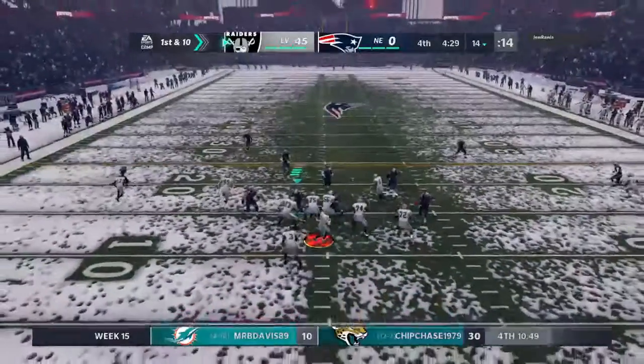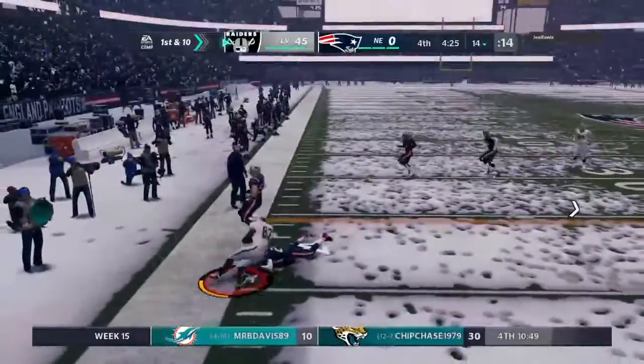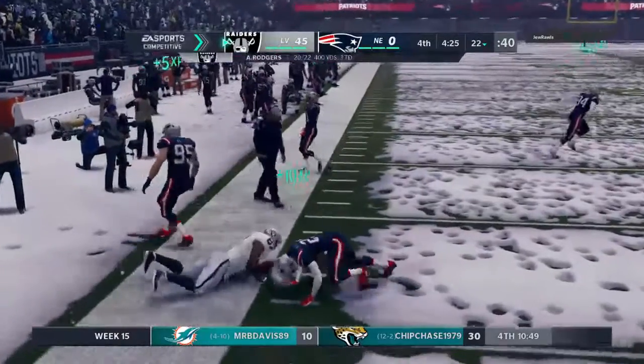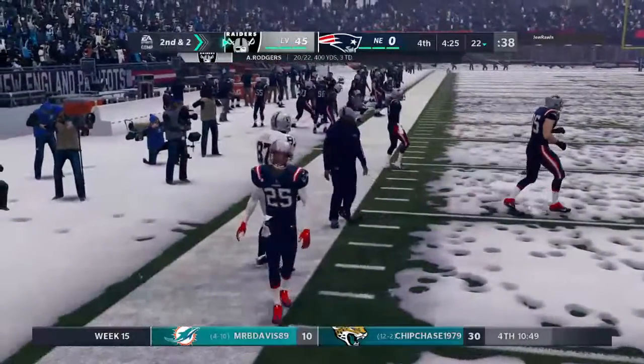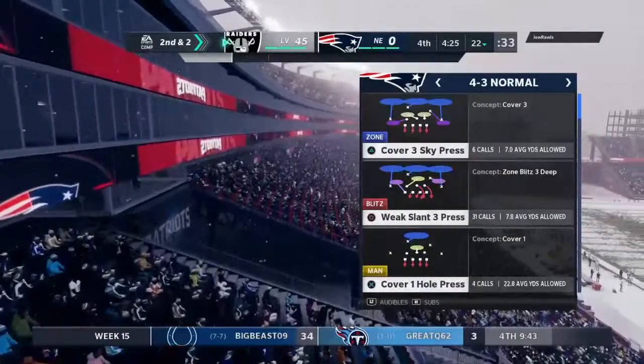To throw is Rodgers. And it's a short one here, complete to the tight end, and able to get this across the 20 before going out of bounds. A good pickup there, 8 yards on the first down completion.